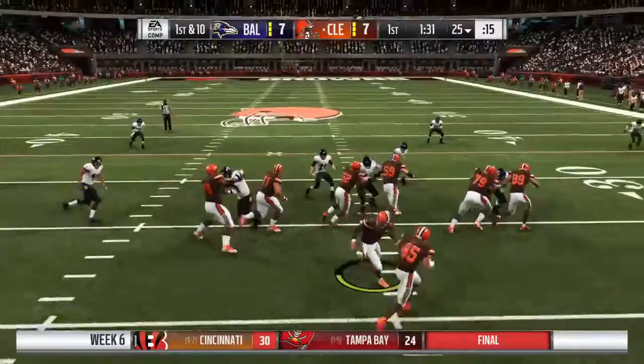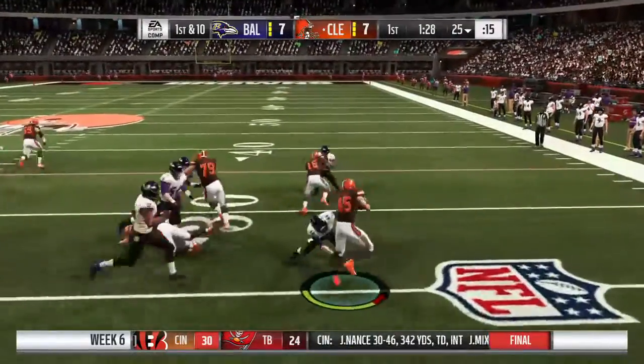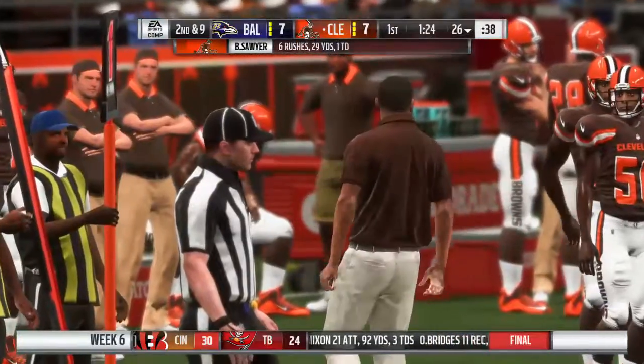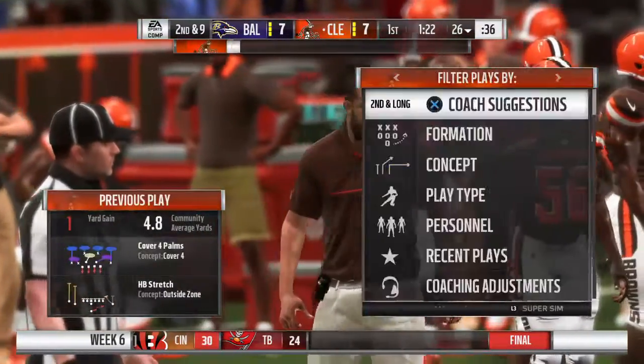Now a handoff working right. And he'll get this one up to the 26. Just a yard on the first down carry, so it's 2nd and 9.